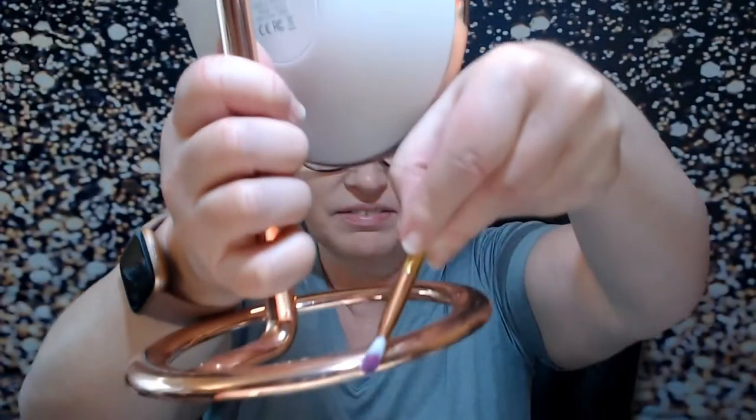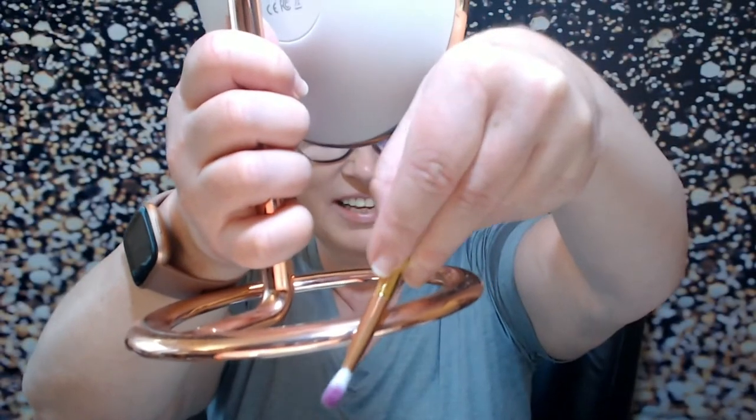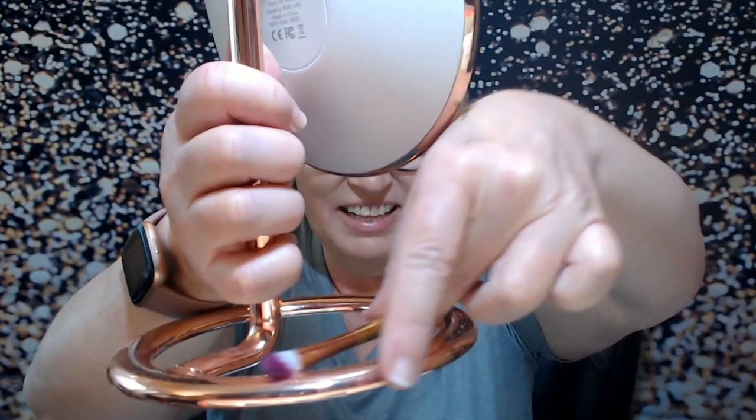Look, that metal matches my mirror. I have to show you. I put it on my mirror. I got my fancy mirror here. It lights up. But look, it matches. Oh, they're the same color. All right. Put that down here.